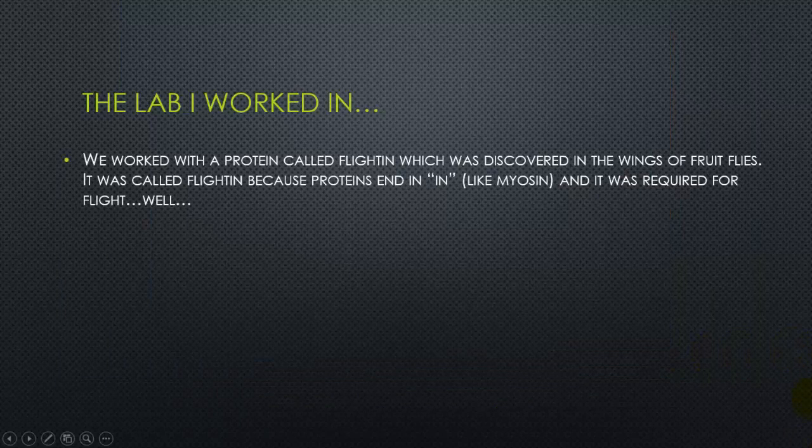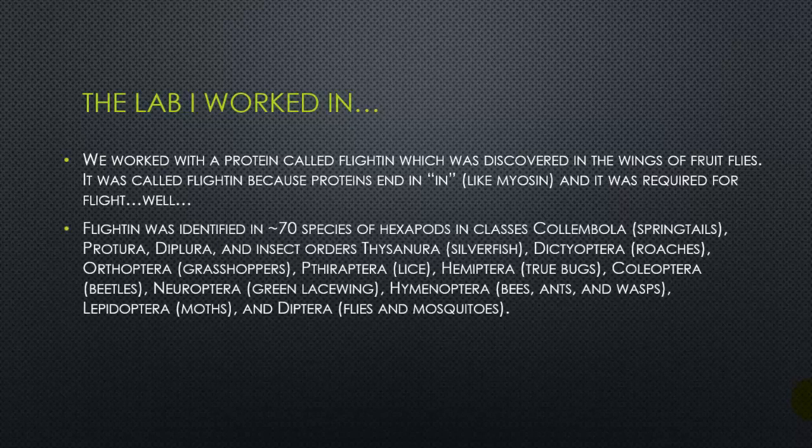So, the final part to this story is the lab that I worked in when I was in college. We worked with a protein called phytin, which was discovered in the wings of fruit flies, and it was called phytin because proteins usually end with IN, like myosin, trypsin, etc. And it was required for flight. Well, that makes sense for fruit flies, but it was also discovered in about 70 species of hexapods. And you've got all these other fun things here.